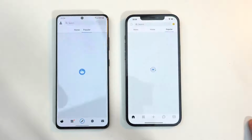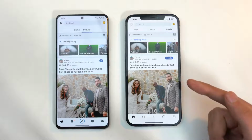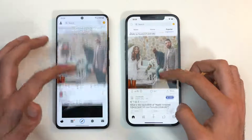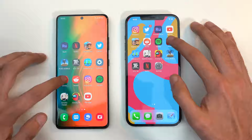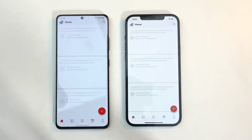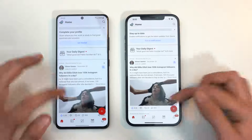Reddit, that's definitely quicker on the iPhone 12 Pro Max. That's the first win for this phone ever since we started launching the third-party apps. Quora, and that is quicker on the S21 Ultra. Okay, so quick comeback there.